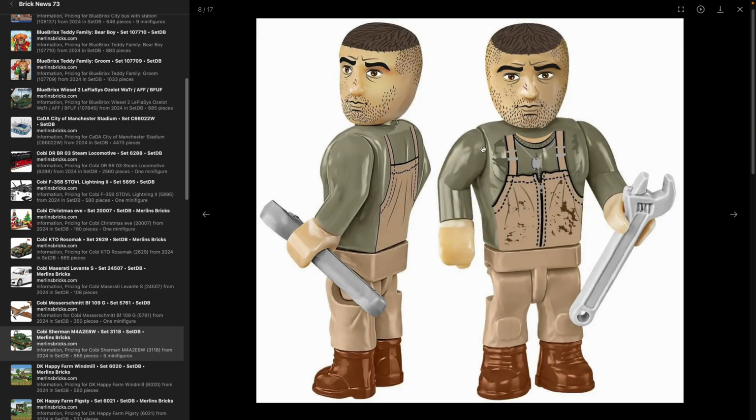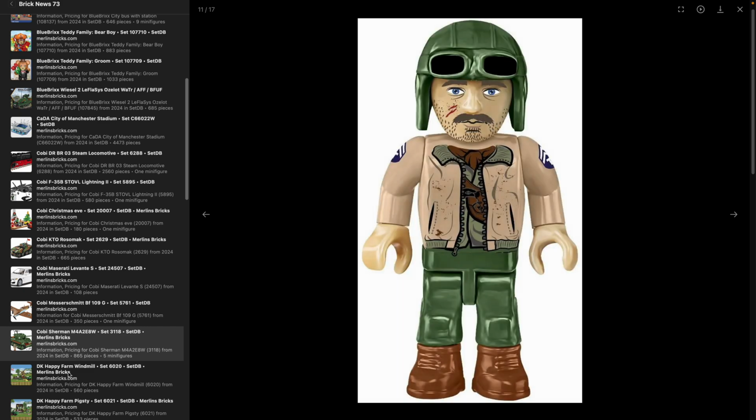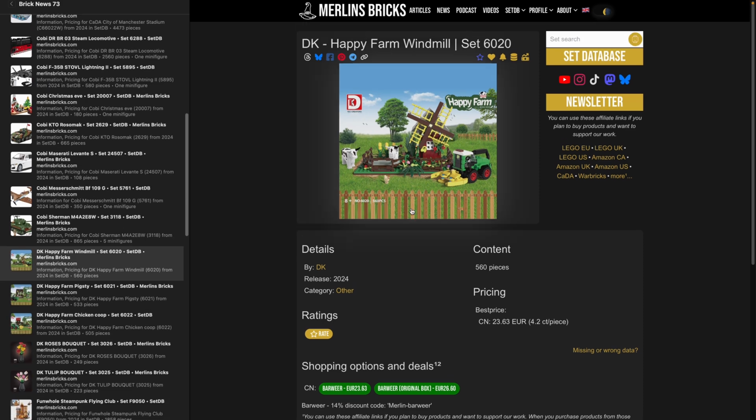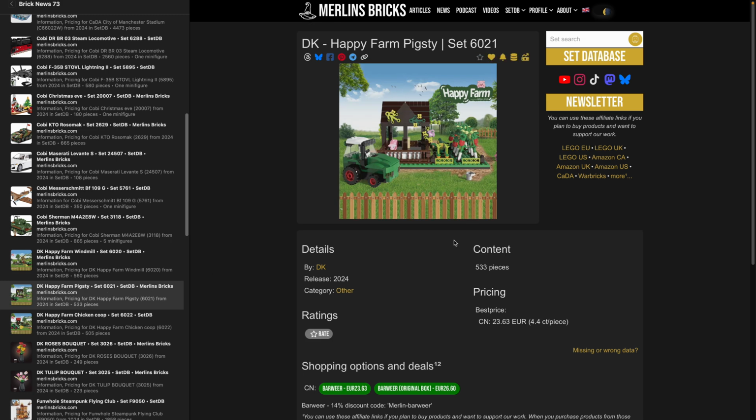But anyhow, if you're into US or Second World War battle tanks in general, I think this one may be for you. With that, we're moving on to DK, and here DK has 3 what they call Happy Farm sets. First, we have the windmill, but there are also 2 cows included. 6020, you can order this one in China for around 24 bucks, not too shabby, for 560 pieces.